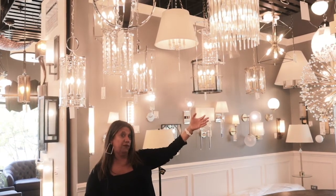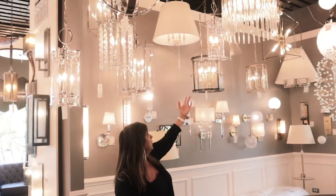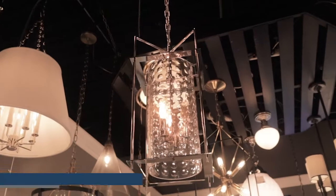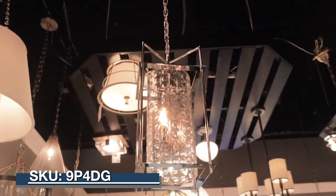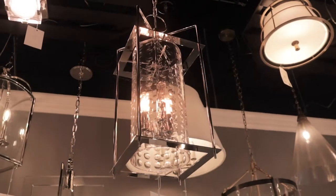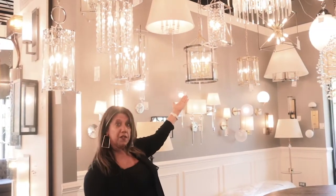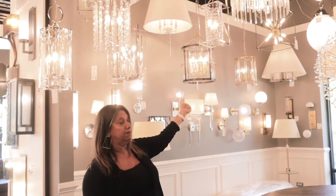look just gorgeous. This other one is considered a transitional look. This is beautiful for maybe 3 in a row on a 10-foot island or perhaps an 8-foot island. But the size and the height of this would be great for a lower ceiling.